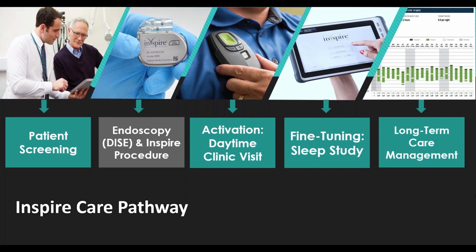Dr. Goss, what is considered treated or success with Nspire? So success would be two things. One would be treatment of their apnea with less than 5 events per hour on their titration study, and all of our patients have been able to achieve that. The other marker of success is adherence to therapy, that they continue to use it and benefit from it. And so far, we've had wonderful outcomes with that as well.